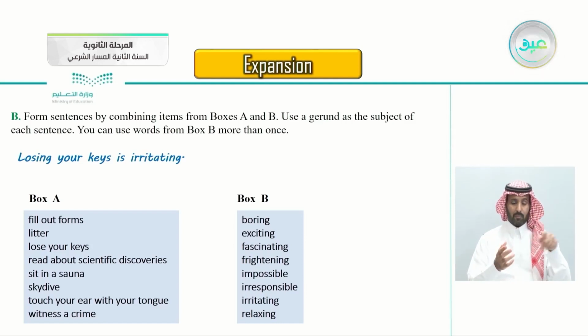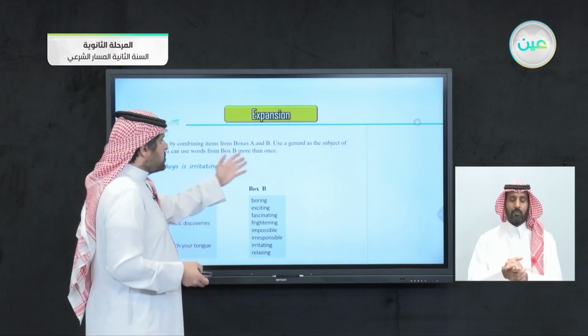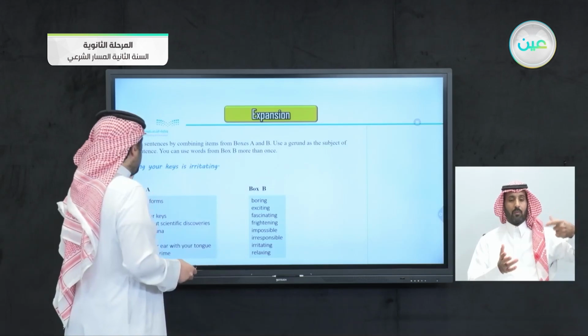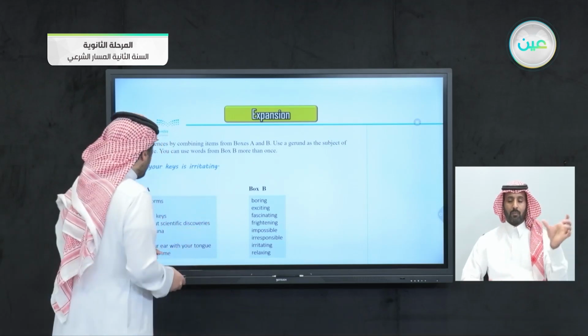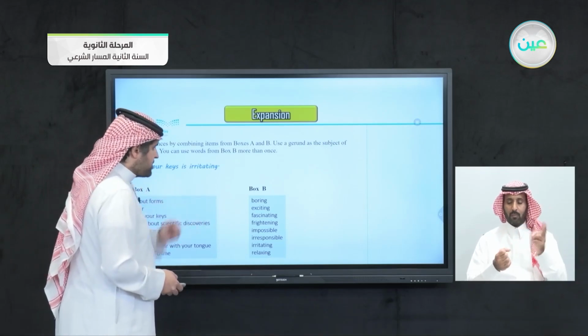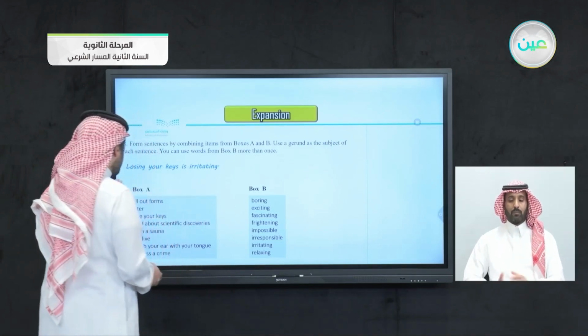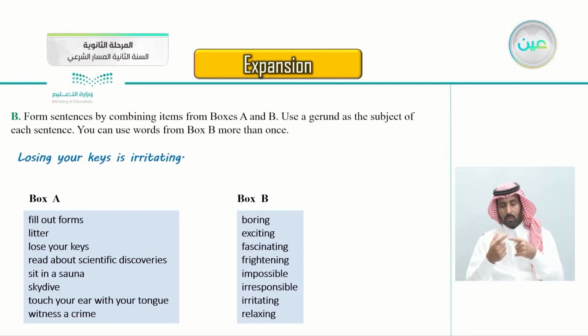Let's read the question again. Form sentences by combining items. So we'll be combining the items from box A and box B. Use a gerund as the subject of each sentence. You can use words from box B more than once. For example, losing your keys. The gerund is formed by adding ing. Losing your keys is irritating.